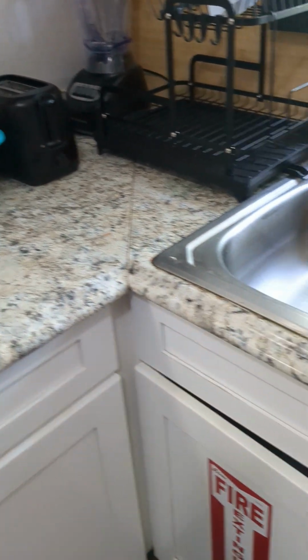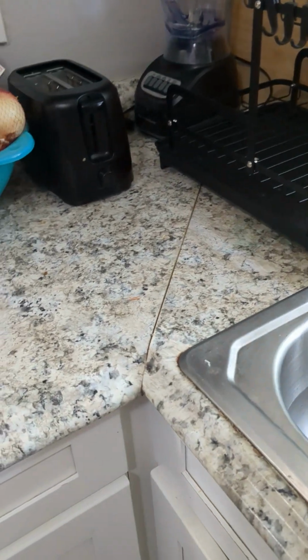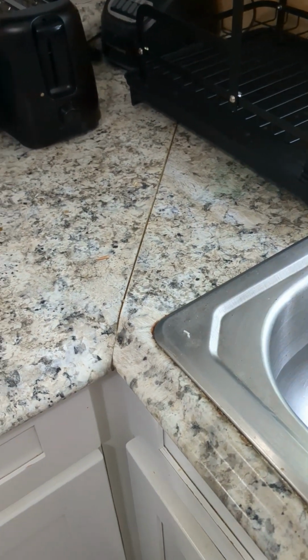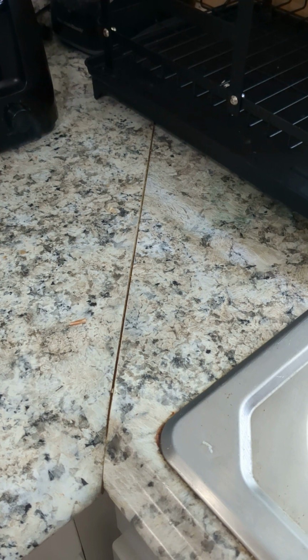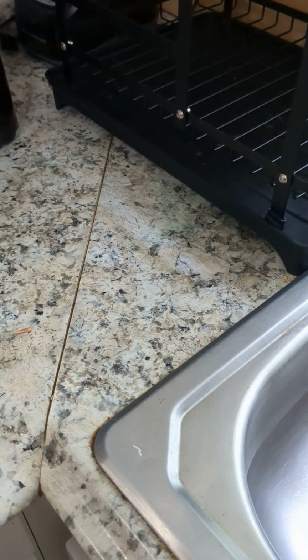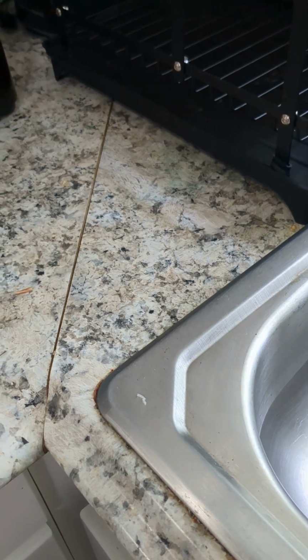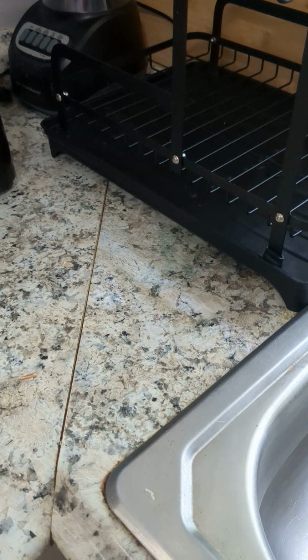Countertops, they look like nice stone countertops, but really this is just one of the newer Formica patterns. It's not a stone countertop. The line where the two pieces of counter meet has not been caulked, and you definitely need to get some caulk in there because water is going to run down into that and then penetrate the paper that's underneath the Formica surface, and then that'll cause swelling, and that'll cause you nothing but grief.